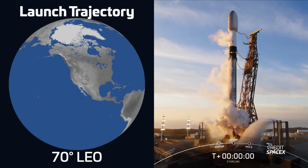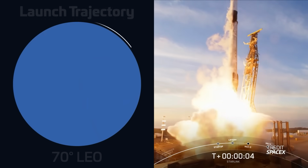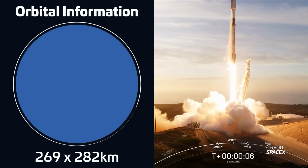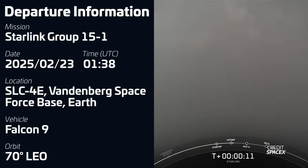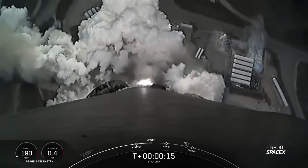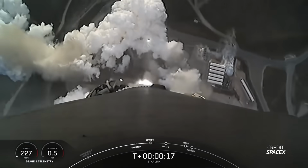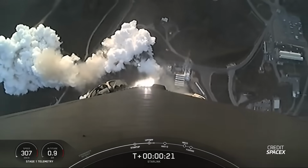From China, we go to the US at Vandenberg, where SpaceX launched the first of 3 Falcon 9 missions this week on February 23rd at 1:38 UTC. The rocket was carrying 22 Starlink V2 mini satellites into low Earth orbit. This was the first launch of a new group of Starlink missions, Group 15, which is characterized by launching batches of Starlink V2 mini satellites into a 70-degree inclination orbit.